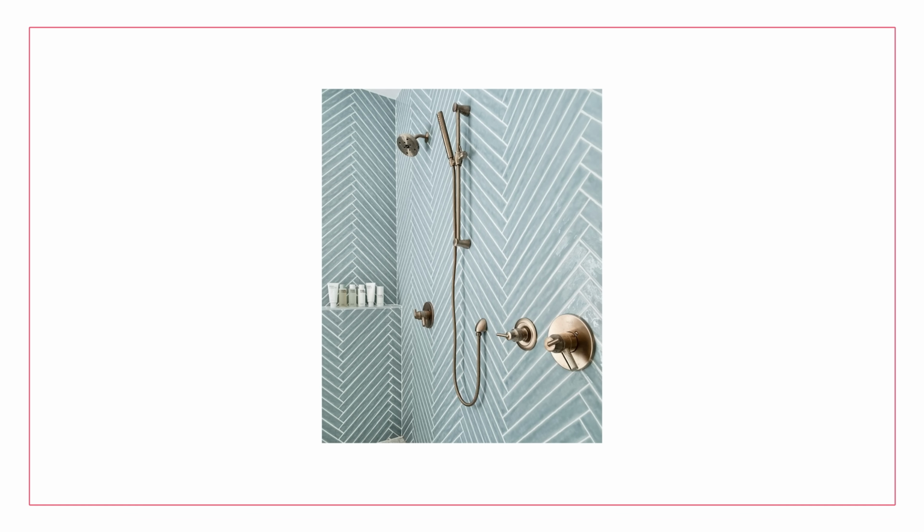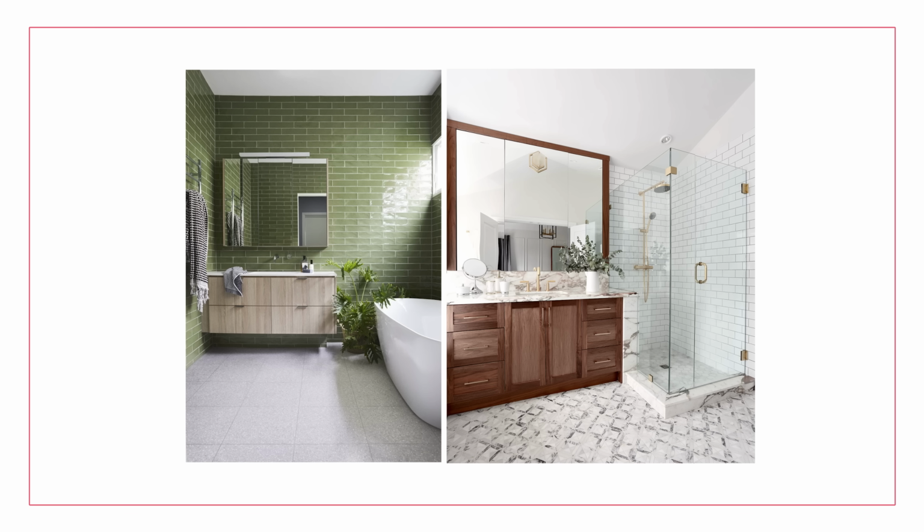Is it a bit overdone? Sure, a lot of people have put in subway tiles over the last 5 to 10 years. So who cares? It's still beautiful, it's still gorgeous. Yes, much has been said about how it is dead. I don't care, they're still great.